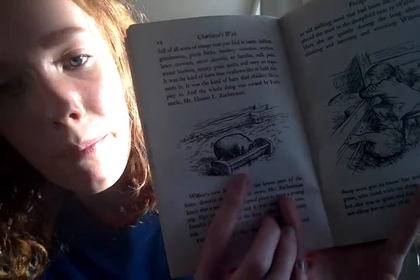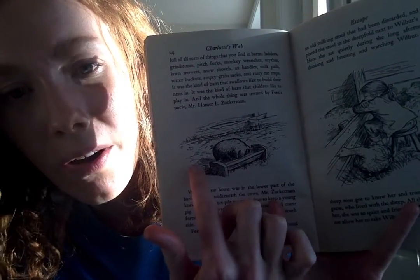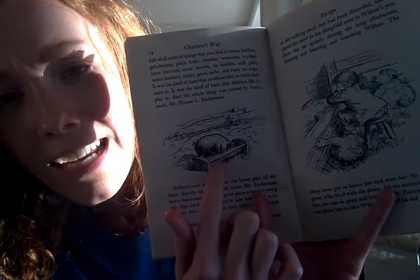So here's a picture of Wilbur in the pen. So you can see there's the manure pile that he's in the barn. There's the little trough where he's eating, and then his head is in there because he's eating his lunch. I don't know, it's not really how we eat our food usually, is it?